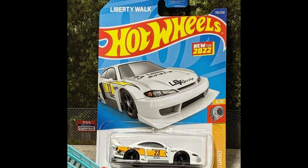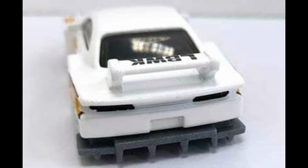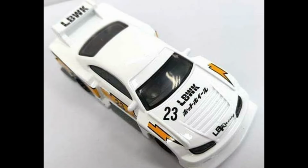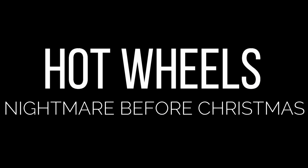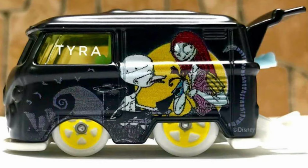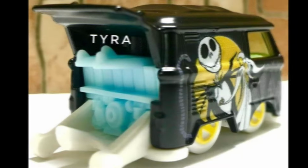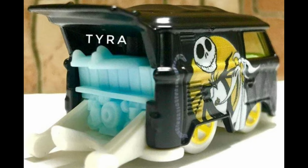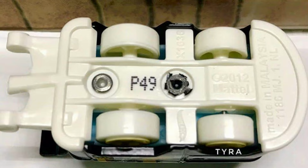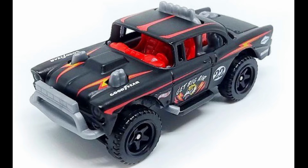More pictures of new Hot Wheels Liberty Walk Nissan Silvia coming in 2022 mainline. A new Hot Wheels Nightmare Before Christmas Volkswagen Cool Combi coming in a basic car series in 2022. A Bel Air for 2022 Hot Wheels mainline soon in stores.